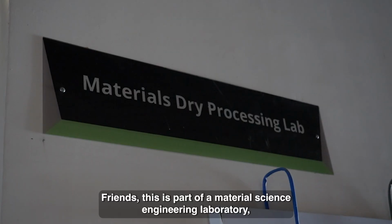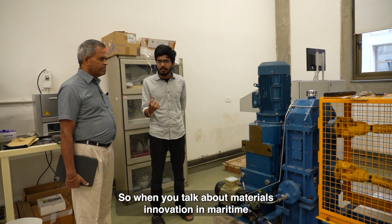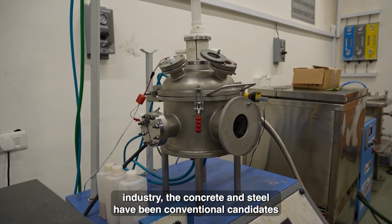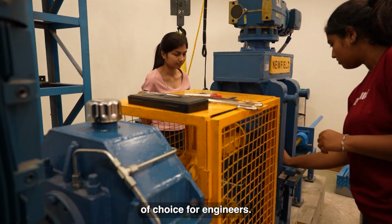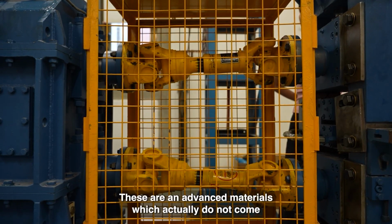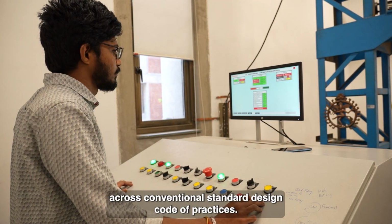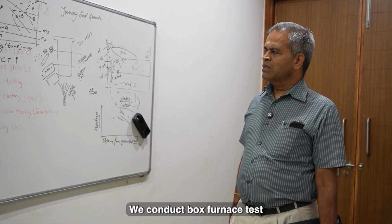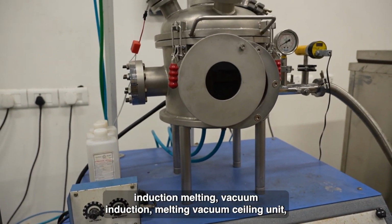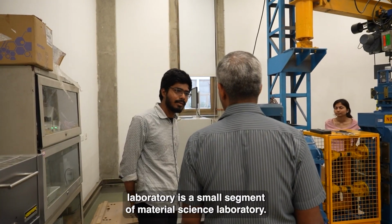Friends, this is part of a material science engineering laboratory which becomes one of the teaching aids for the maritime engineering program. When you talk about materials innovation in the maritime industry, though concrete and steel have been conventional candidates of choice for engineers, for example, we have titanium vessels, high-speed craft boats made of fiberglass. These are all advanced materials which do not come under conventional standard design codes of practice. We conduct box furnace test, tube furnace test, vacuum arc melting, induction melting, vacuum induction melting, vacuum sealing unit, which are all present in this laboratory, a small segment of the material science laboratory.